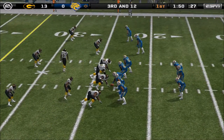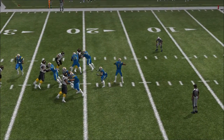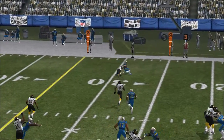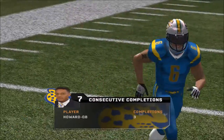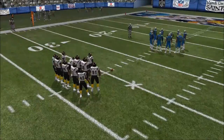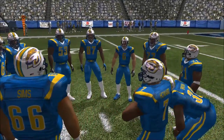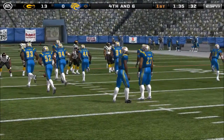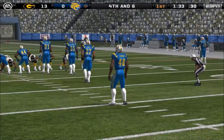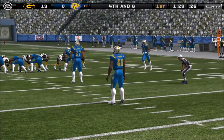Howard from the shotgun with the pass. Number 14 is there for the tackle at the 29-yard line. He'll be well short of the first down. Now, here's the thing. The defense had all the guys covered who were beyond the marker. So it was up to the short man to make something happen after the catch, and he just couldn't do it. So they'll line up the punt after going 3 and out.